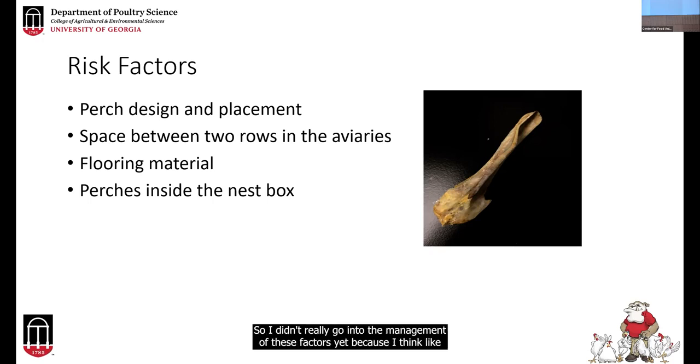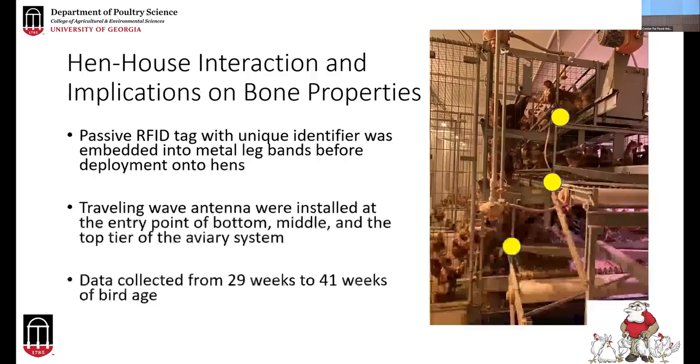I didn't really go into the management of these fractures yet, because I think we still need to understand a little bit more about how these fractures are happening. But nutritional management, husbandry changes, housing design, all of these have been able to reduce the keel fractures by about 20 to 30%. So if you look at the prevalence of fracture, that means we're only reducing from 90 to 60 or 80 to 50%. So there is still a large number of birds that are going through these fractures.